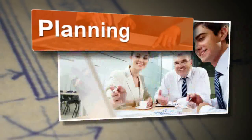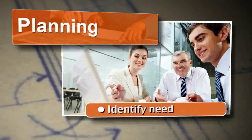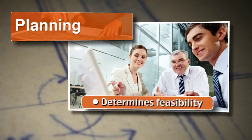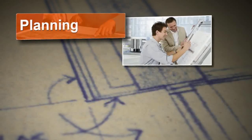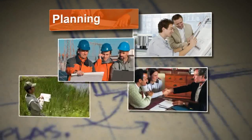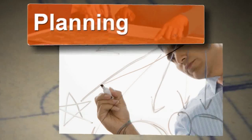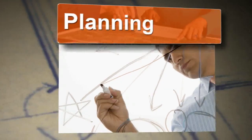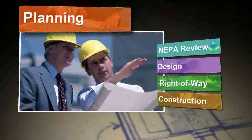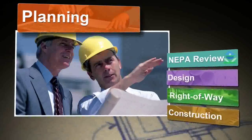During the planning phase, an agency identifies the need and purpose for a project and determines its feasibility. A project's feasibility is based on input from transportation planners, engineers, right-of-way specialists, environmental specialists, and the public. An agency must also determine what priority to give a project and how to support it financially. Often the project's preliminary engineering phase will begin before the planning phase is complete.